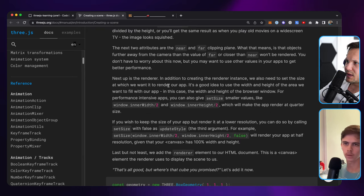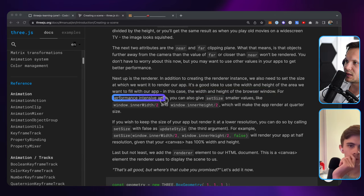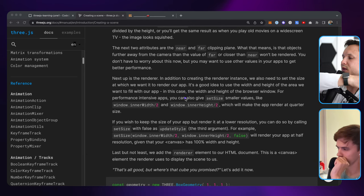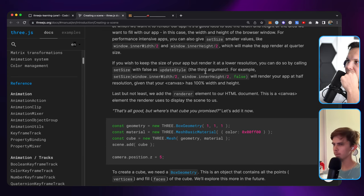Next up is the renderer. We also need to set the size of the renderer. It's a good idea to use the width and height of the area where you want to fill up with your app, in this case the width and height of the browser window. For performance-intensive apps, you can also give set size smaller values, like window inner width divided by 2, to make it smaller. If you want a smaller rendered canvas, you could do that, but if you want full screen, you use window inner width and so on.